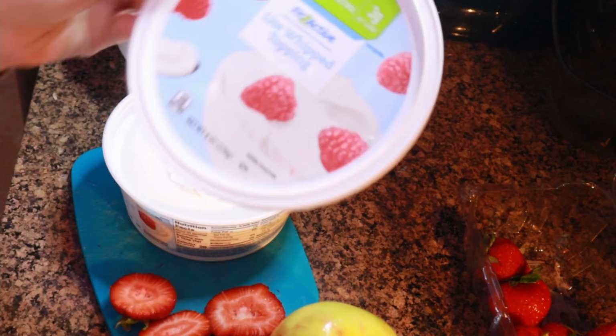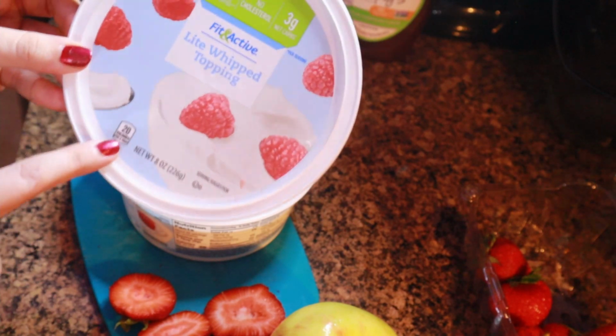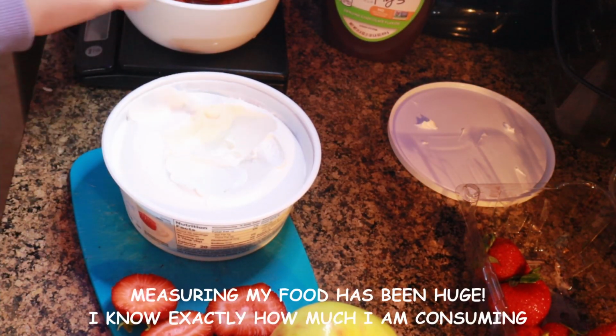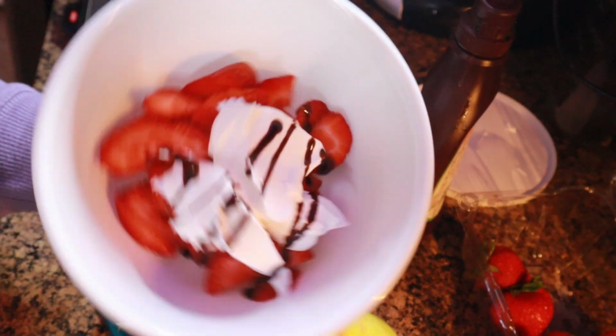This is the Fit Inactive light whipped topping. It only has 1 gram of sugar and 20 calories. I'm gonna measure everything out and make sure I'm hitting all my macros. The last thing I'm gonna do is add the Hershey Simple 5. And there you go.